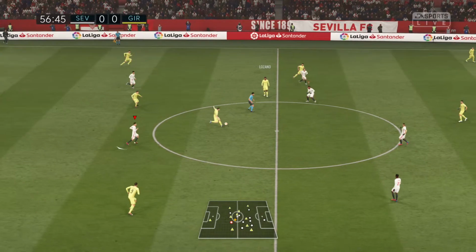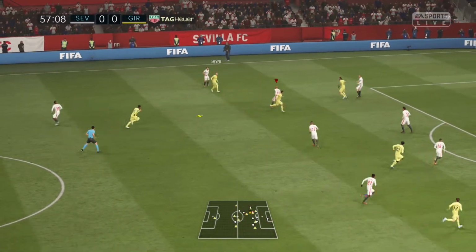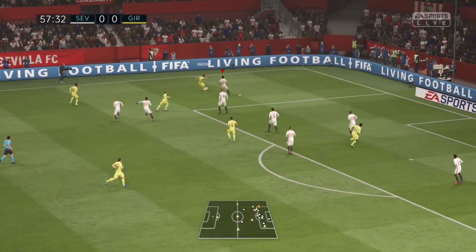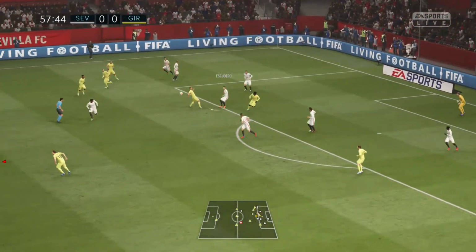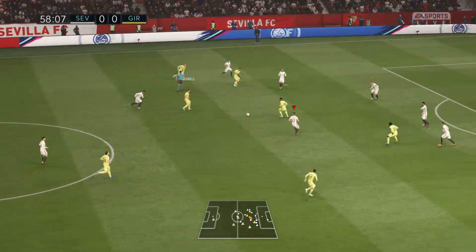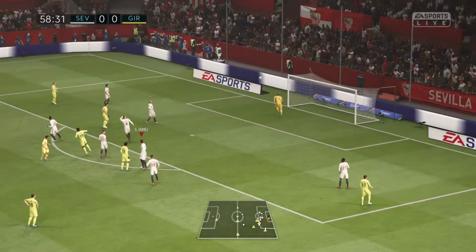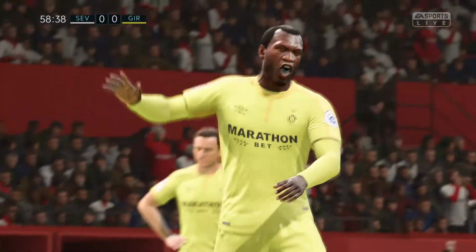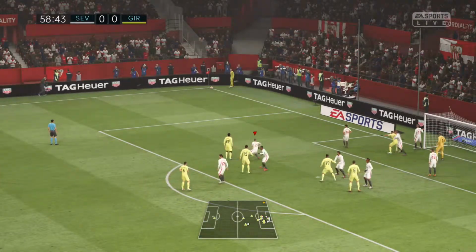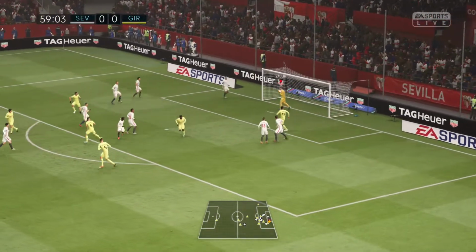And it is Lozano. Super skills, can go in from here. Well, no danger from that cross because the defender can cope with it easily. He's got his shot off now. And that's deflected behind. It will be a corner. Corner played in. It's very straightforward for Tomas Vasilic.